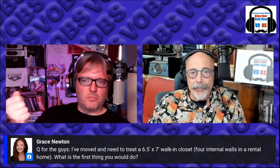And that's a pretty big size room. So it might seem small, but that's pretty big. So you might end up with really good results with just damping the walls with moving blankets, the heavy moving blankets, the ones that weigh about 10 to 12 pounds per blanket. They work great. It's a great solution for a closet, especially a walk-in closet like that.